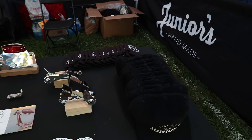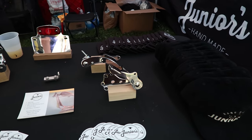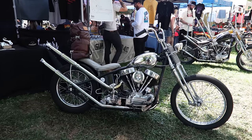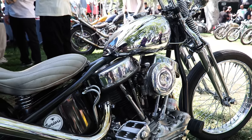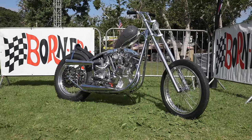Junior's Handmade is full custom. I do full builds, everything from rebuilding engines all the way through to the bike being wired, fired, and out the door. I also just do full setups for people. If you've got all your parts ready to go and you just need someone to help weld stuff, set it up properly, make sure your parts work, I do that too. And then I also have a parts line.